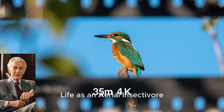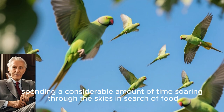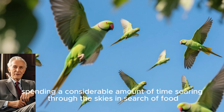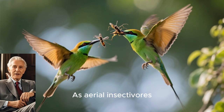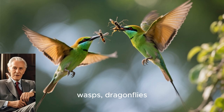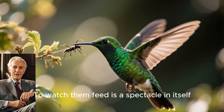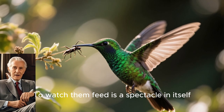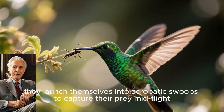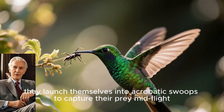Life as an aerial insectivore. The green bee-eater is primarily active during the day, spending a considerable amount of time soaring through the skies in search of food. As aerial insectivores, they feed mainly on flying insects, including bees, wasps, dragonflies, butterflies, and other flying invertebrates. To watch them feed is a spectacle in itself. From a low perch, or sometimes directly from the ground, they launch themselves into acrobatic swoops to capture their prey mid-flight.